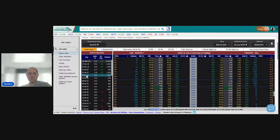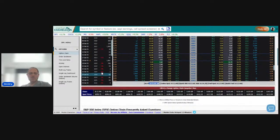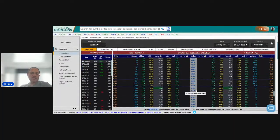These are the different expirations available to trade. And here we see already in June 26th, there's 46,000 contracts traded. June 27th expiration, 6,252. June 30th, 2,796. So quite a bit of trading going on, all the way out, even to the LEAPS. That gives us an opportunity to see what people are doing in pre-market trading, where the volume is concentrated, how it's impacting implied volatility, and so forth.